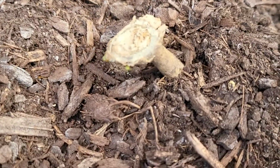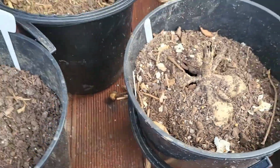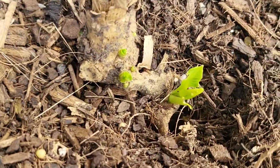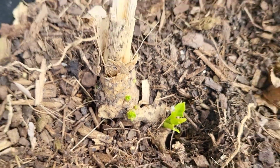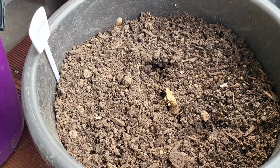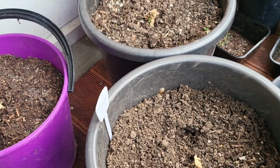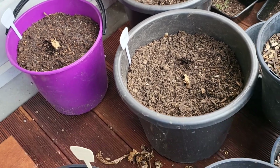But my cafe au lait, this one is also showing me some shoots in here. And this one definitely another cafe au lait. Look at that. I'm just so happy. I'm waiting for my Ivana, hoping and praying that I have cut the Ivana properly. So I will have a total of 3 Ivana from 1 tuber from last year.